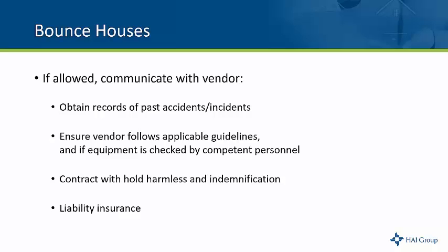Be sure there's a written contract in place between your organization and the vendor. The contract itself should include hold harmless agreements and indemnification language to ensure that you are not held liable for any incidents arising out of their wrongdoing with the use of the bounce house.